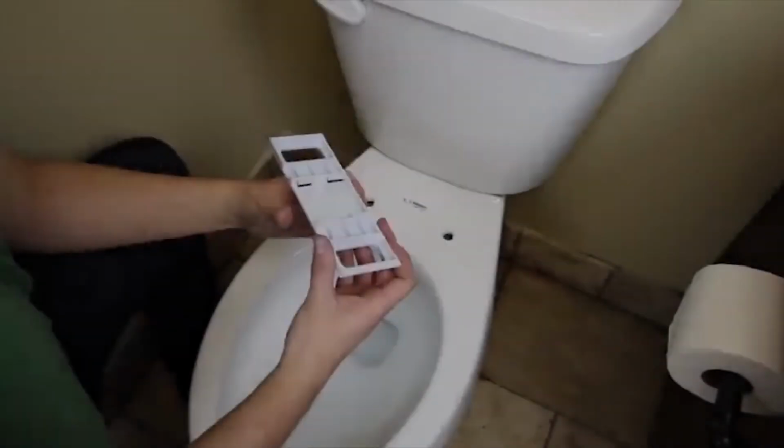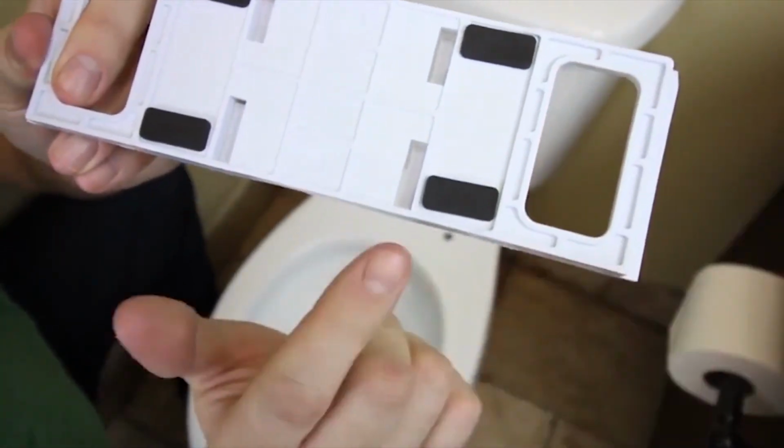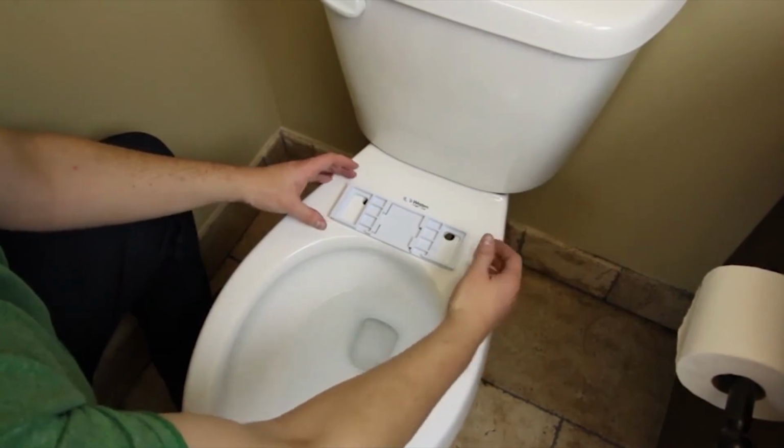We'll cover that later. All right, first things first, guys, this is the adapter. This is what your bidet clicks into. You're going to put the grips down, and line it up as best as possible with the two holes in your toilet, and you want it scooted forward as far as possible.